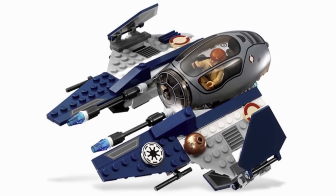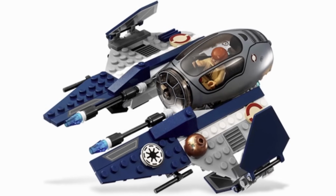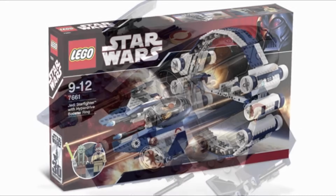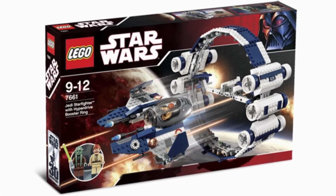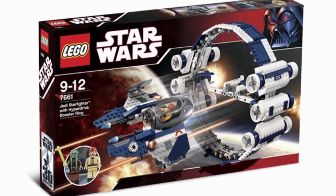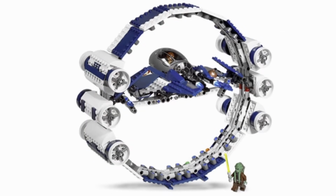But anyways, as you guys know, this set is really awesome. It's the only time that LEGO has made Obi-Wan's blue Jedi Interceptor, and the first time that they made a Hyperdrive ring, and they just did a really good job. And on top of including Obi-Wan, it also includes Kit Fisto for some reason. I've never understood why he was just thrown into this set.